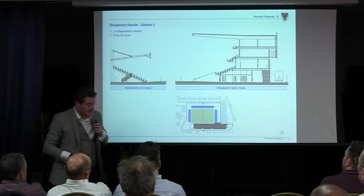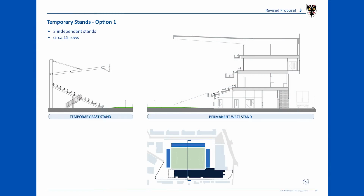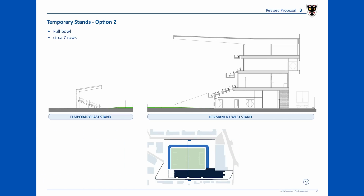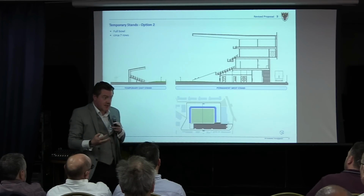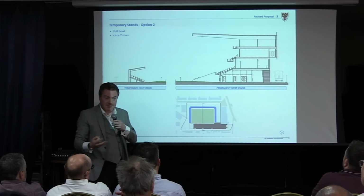Just to show you sort of what that means, that's the current stand design. I'll come on to that in a minute. But a temporary stand with about 15 rows, which ultimately would be the same design in all areas, would look something like that. And the alternative is that you might go to something like 7 or 8 rows that gets you a bowl that wraps all the way around, so you have a fully enclosed ground. Now, that might be something that you as the fan base might want to discuss with the club in terms of how you actually want to spectate the games. And certainly any feedback is welcome. What we'll do with Buckingham's and the club is feedback to you where the cost lies with all those sorts of things.